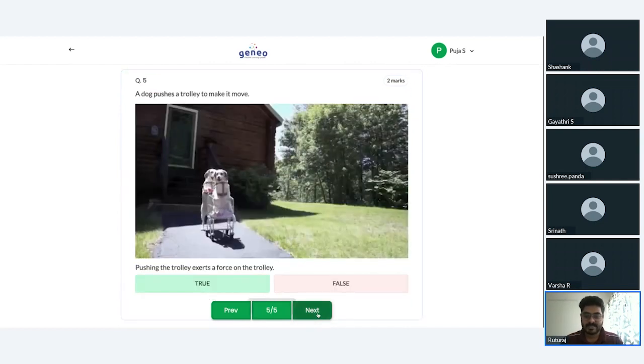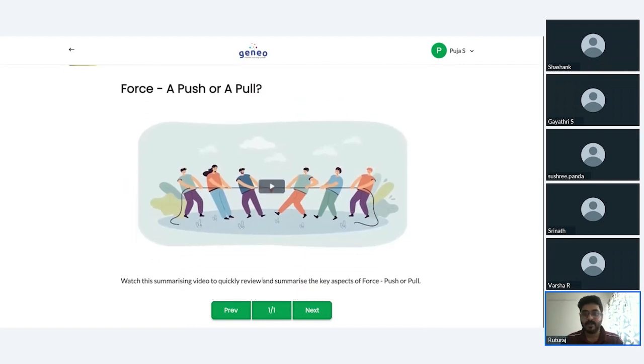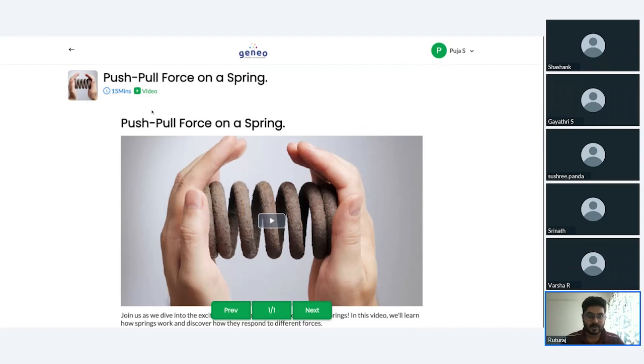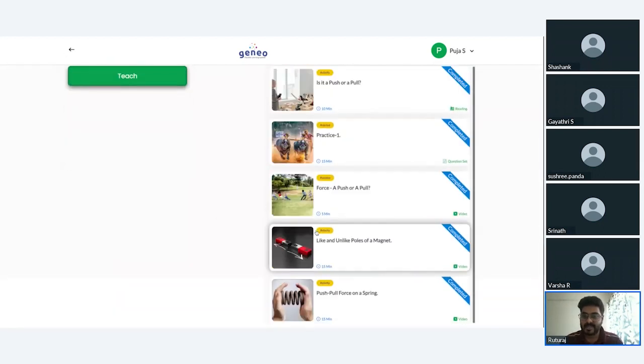I'm just going to go next for now. And now you have a summary video. After the explanation part was covered, you have a summary video, and then you move on to other aspects. So you can always, anytime, go back to the lesson plan. You can see how the flow of the lesson plan is.